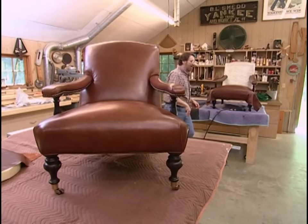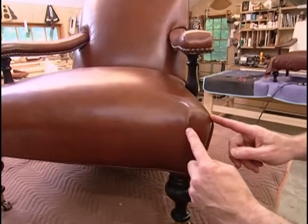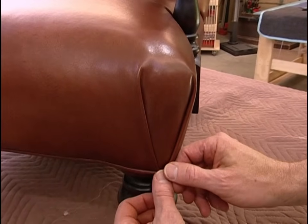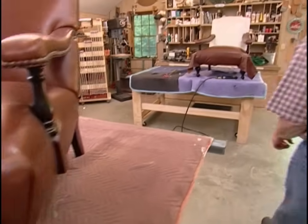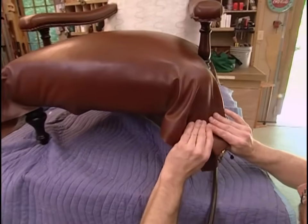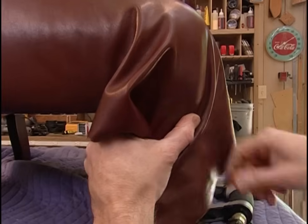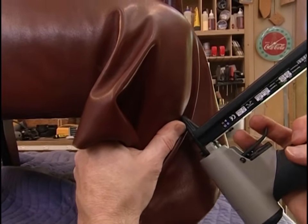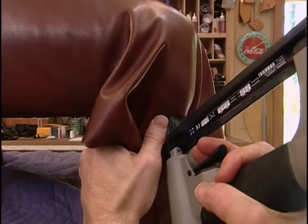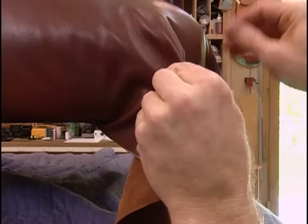Well, I think I've got that area around those posts taken care of. The next detail is at this front corner, sort of a double pleat that starts out wide and tapers down to the bottom. So what I want to do is take this excess material here and pull it down right on the corner and tack it underneath to start. Then I can start to manipulate these pieces to get that nice seam.